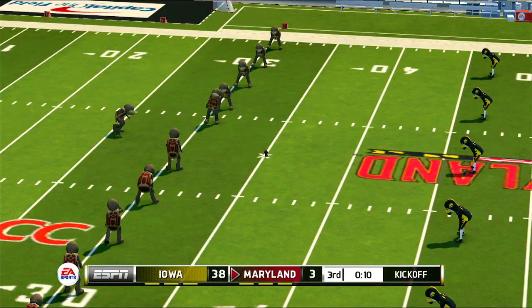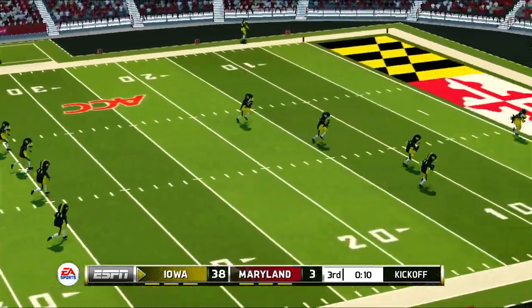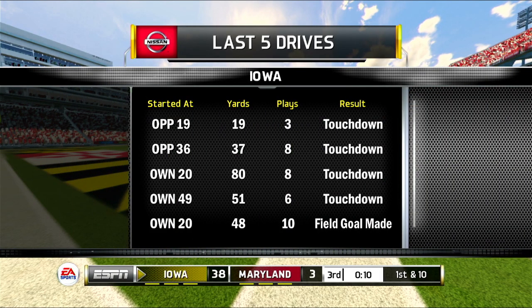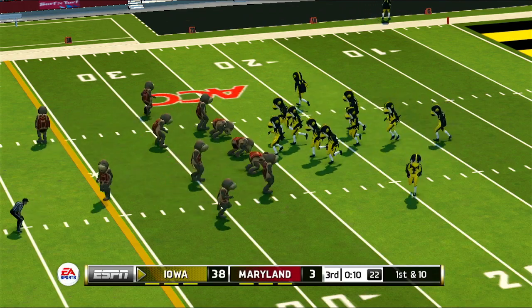Maryland ready to kick this one off. He kicks it off, and he got all of that one. And they can forget about returning this one. The Hawkeyes had that hot hand on offense, and they just keep on going here in quarter number 3. The greatest thing you can say about these guys today is consistency. They are moving the football and putting points up on the board. They're going to be tough to beat.